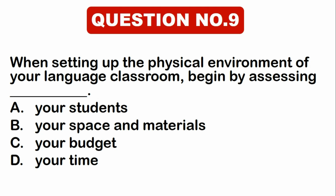The correct answer is your space and materials. Space and materials are the first two considerations. We are talking here of immediate considerations, immediate needs. So space and materials.